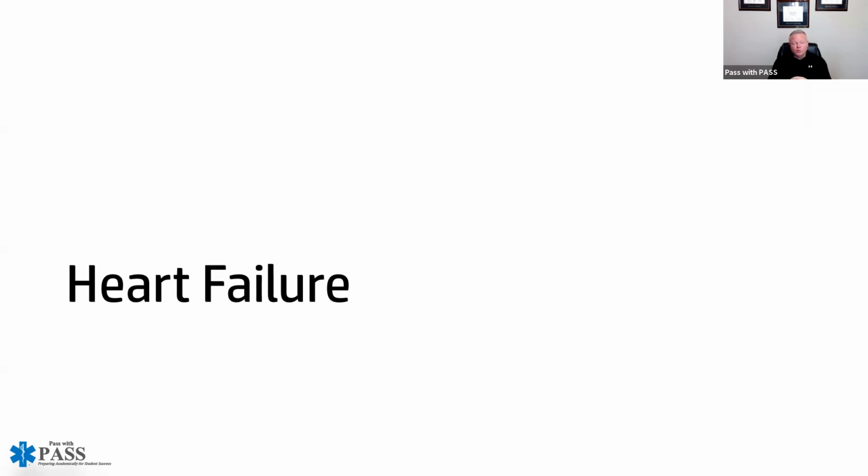Similar thought here with heart failure. Why are these individuals going into heart failure? Is it a left-sided issue, i.e. hypertension, afterload, the pressure to which that left ventricle has to pump against to get blood to eject from the left ventricle? Or is it a right-sided issue?